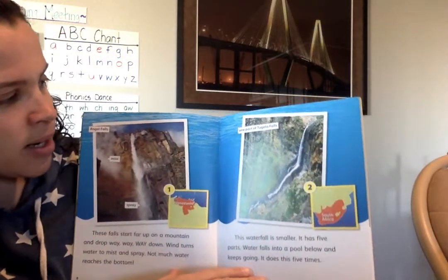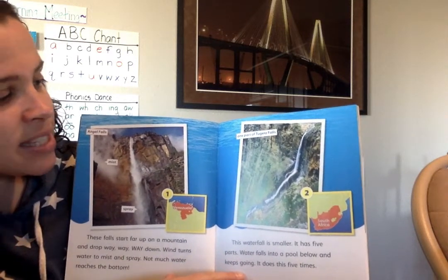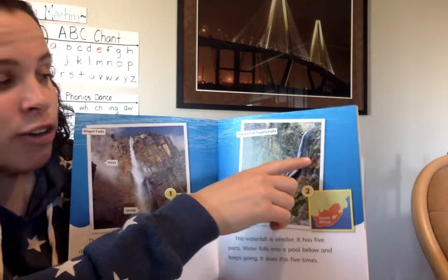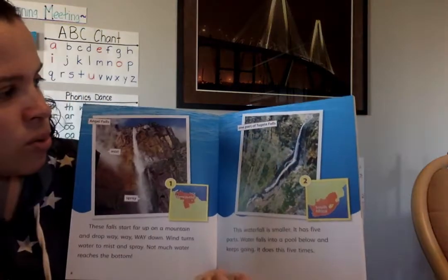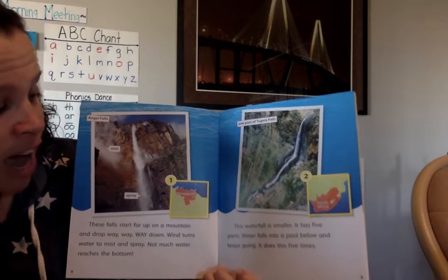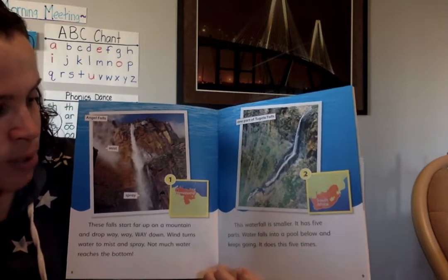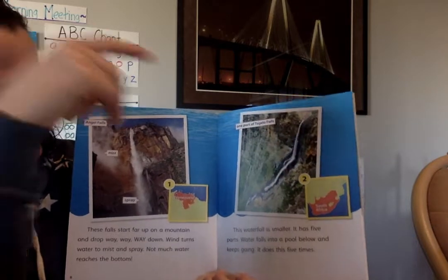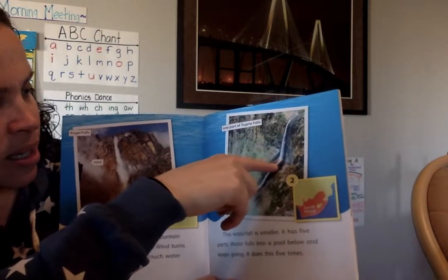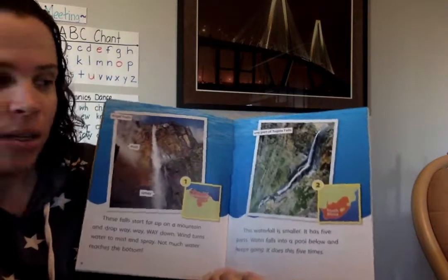Our next one, tallest one, was in South Africa, and this is just one part of the Tugela Falls. This waterfall is smaller. It has 5 parts. Water falls into a pool below and keeps going. It does this 5 times, so you can see, okay, the little pools as it goes along. This is just one part of it. It's super long.